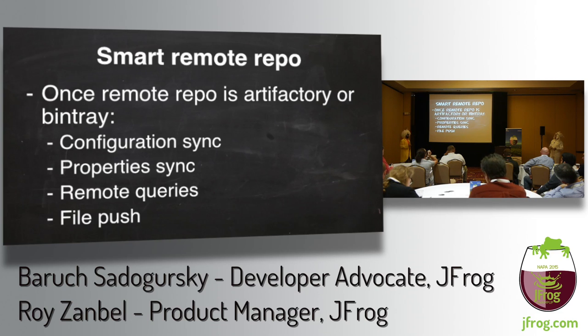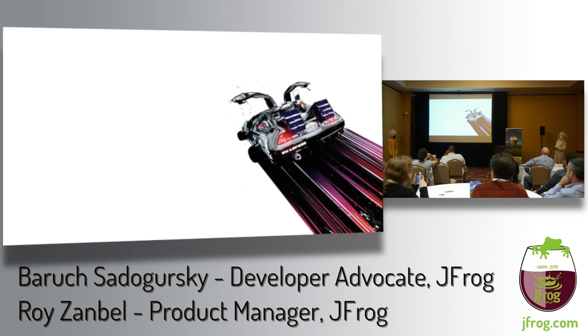Okay, I'm selling my DeLorean today to buy an Artifactory instance. I think Tali can give you a good price on it. Okay, what else do you have for me?